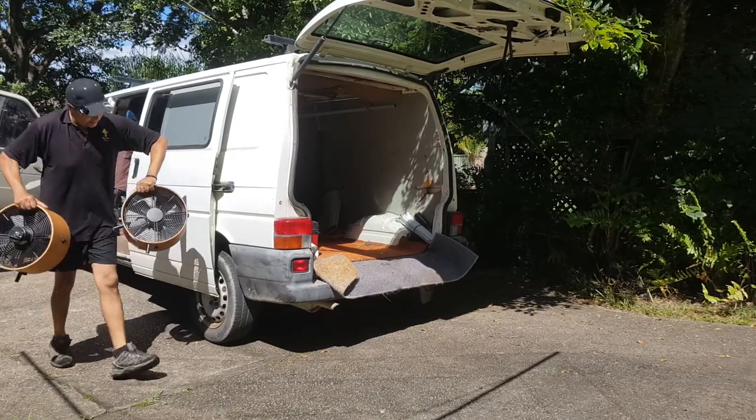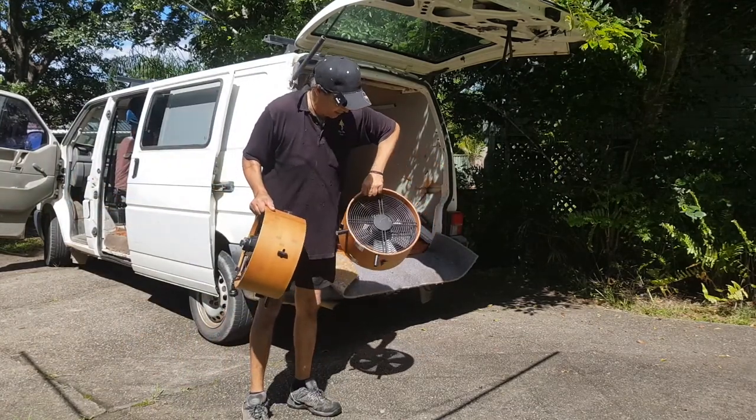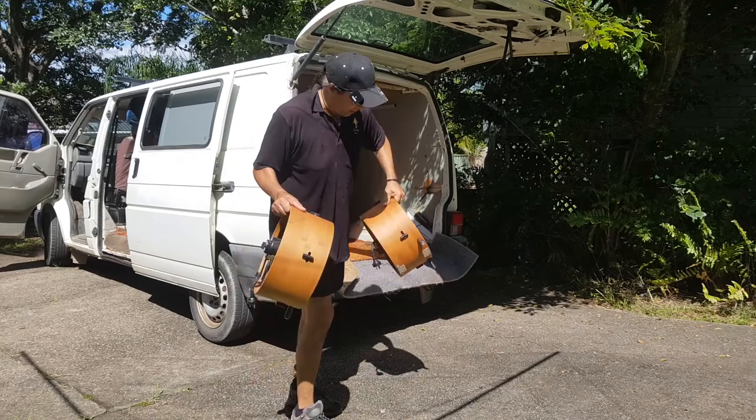Check out these cool fans that I found. I reckon they'll help us dry it out. Although it already looks pretty dry now.